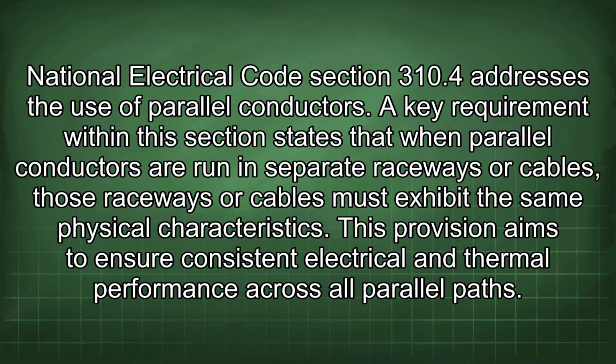National Electrical Code Section 310.4 addresses the use of parallel conductors. A key requirement within this section states that when parallel conductors are run in separate raceways or cables, those raceways or cables must exhibit the same physical characteristics. This provision aims to ensure consistent electrical and thermal performance across all parallel paths.